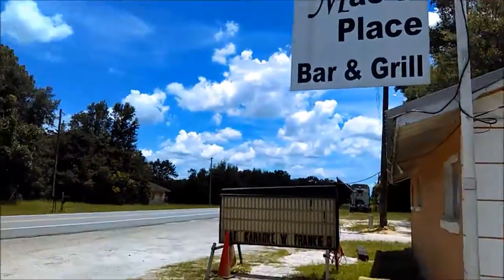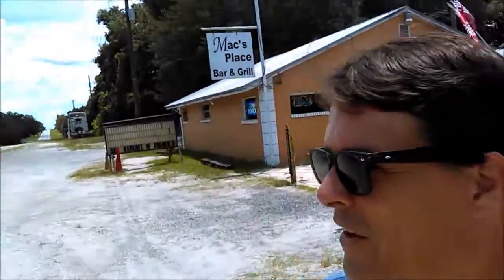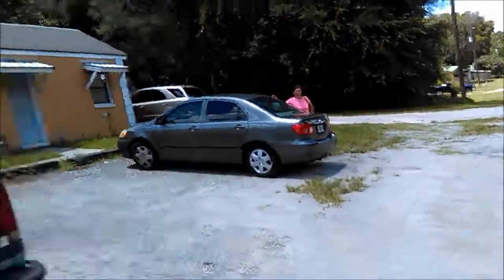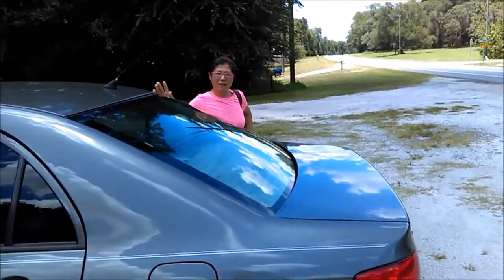We're just outside this place that's in the middle of nowhere, Mac's Place Bar and Grill. Kimmy's scared to go to the bathroom. It's kind of like a biker bar. As soon as you walk in there, tons of cigarette smoke just hits you in the face. Anyway, I was going to go over and look at this house over here. She had to go to the bathroom really bad, and I was going to wait for her, but she doesn't want to go in. What's the problem? I can't just go alone.